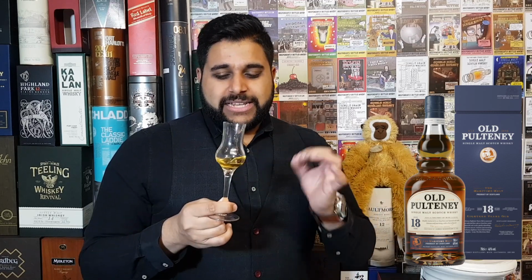I think that's about it. There's a little waxy presence as well, which caught me off guard. But we'll jump into the palate. Fingers crossed it's on the actual palate itself.